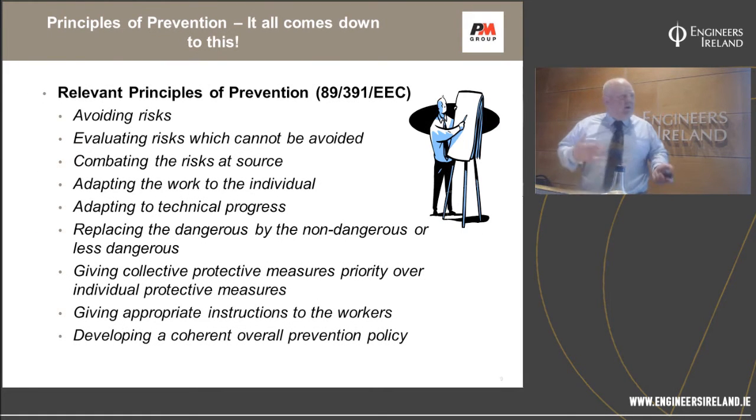It comes down to the principles of prevention, which is avoiding risk, combating risk at source, doing your risk assessments, and adapting to technical progress. So the whole idea that we would have a plant using open containers of solvent and open vessels that wouldn't be sealed, or dust lying around the place, like plants were designed back in the 70s and 80s, is no longer acceptable. And that comes back to the fact that we have to adapt to technical progress.